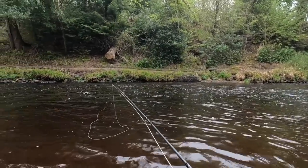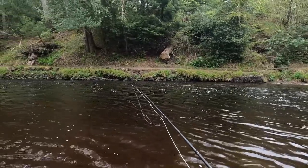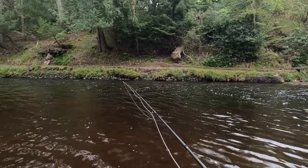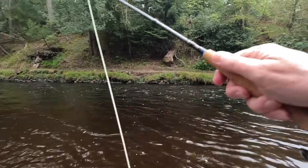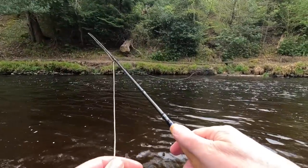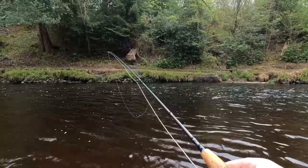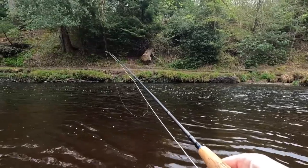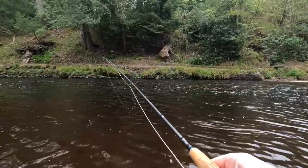I think that was the fish that came up, so it's always good to cover the fish that arises, whether you catch it with the dry or the nymph. In that case, it took the nymph. And I actually saw the flash just below it.